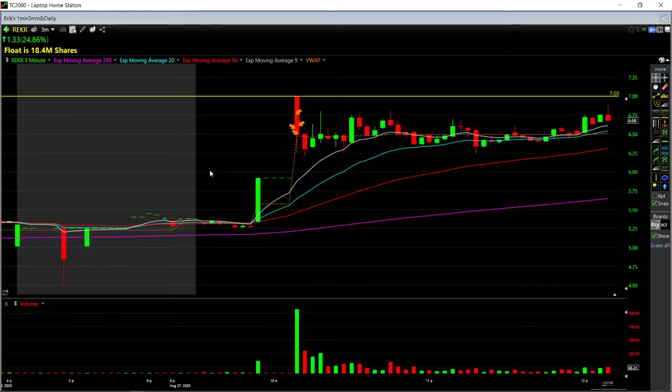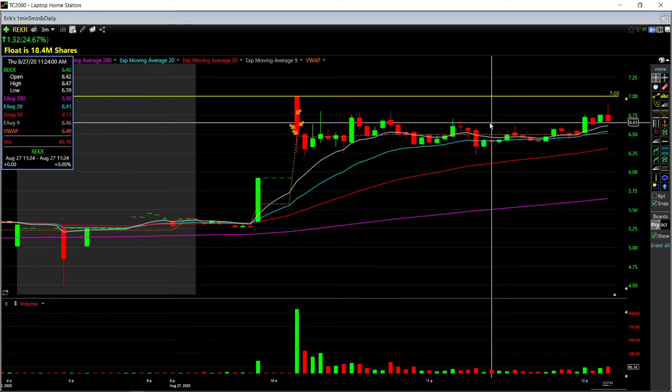So this stock was very similar to what happened yesterday on JAN. We had a halt going up around 8:45. So it squeezed up, halted, and it resumed higher, and it offered several opportunities. It halted around 8:51, and let's jump into the 1 minute chart.